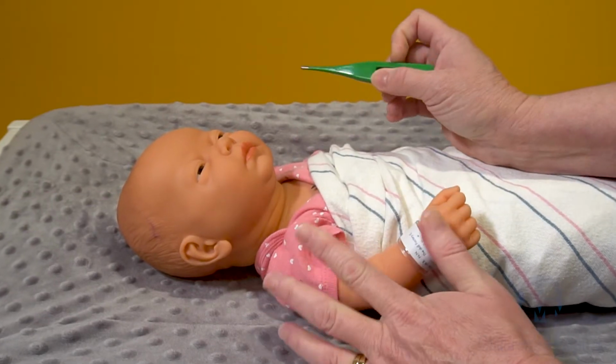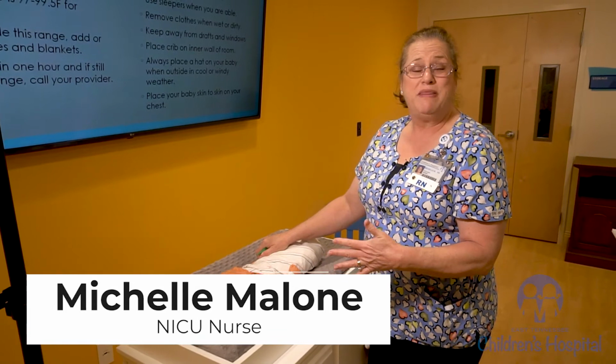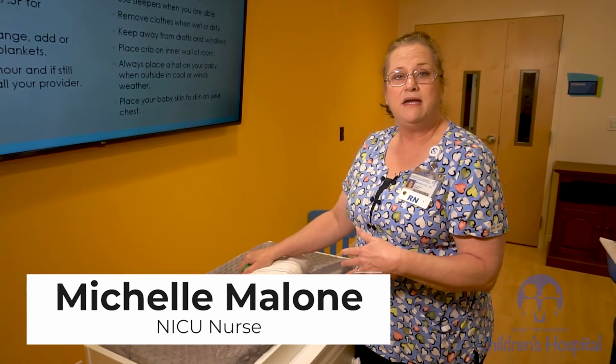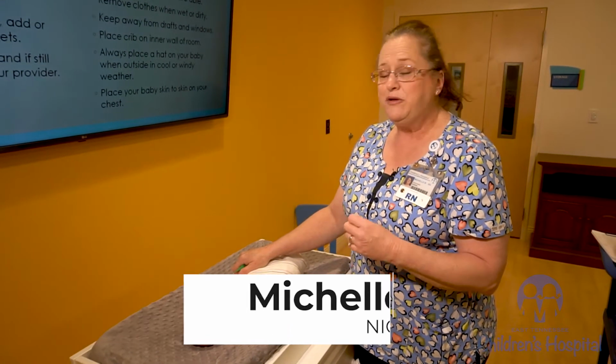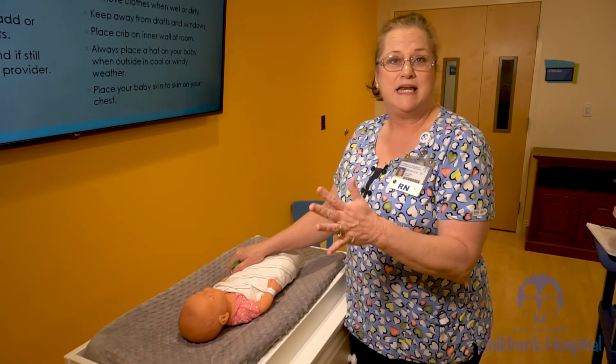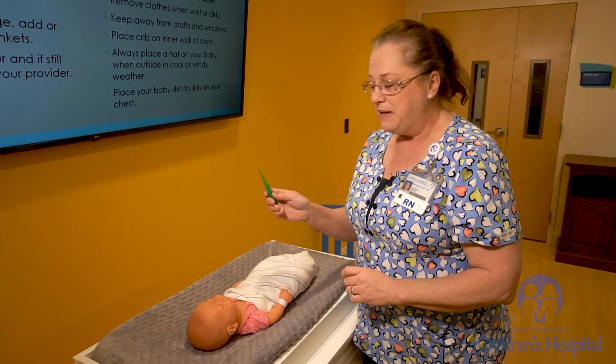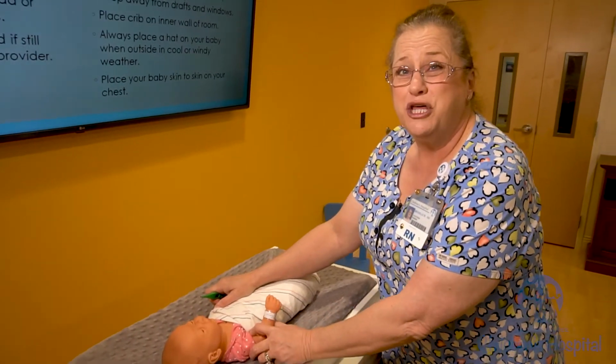Our next topic is your baby's temperature. Babies actually have a range for a normal temperature, and that is 97 to 99.4. Here in the NICU, we don't like 97, so we'll try to warm your baby up, but at home, that is an accurate range for your baby's temperature.